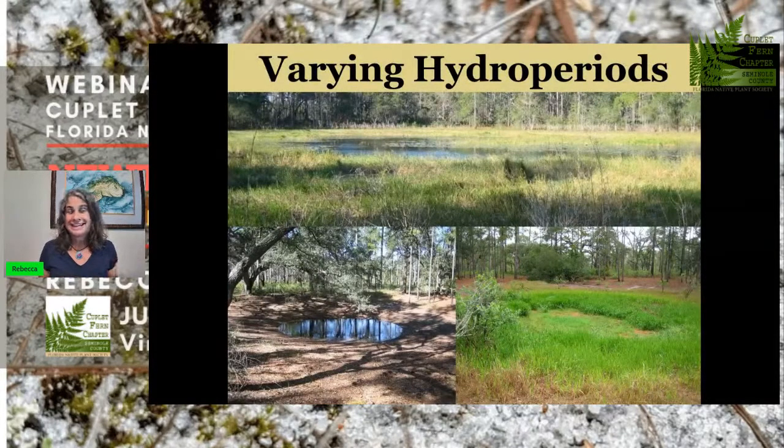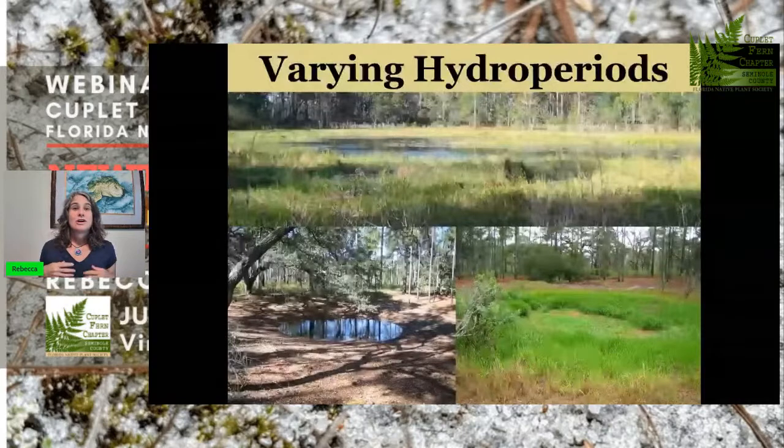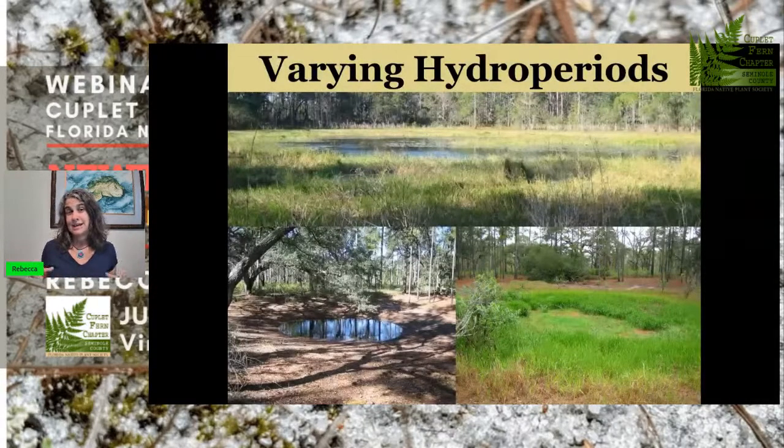And I documented 9 species of amphibians using that tiny wetland on the bottom left, and 11 using that larger wetland. So the species richness of a wetland, the size doesn't really matter. And that's significant from a conservation standpoint, because a lot of our laws, local and federal and state laws, protect wetlands that are greater than an acre or 2 acres. They don't protect the smaller wetlands, and those smaller wetlands are just as significant in terms of providing habitat for amphibians and other species.